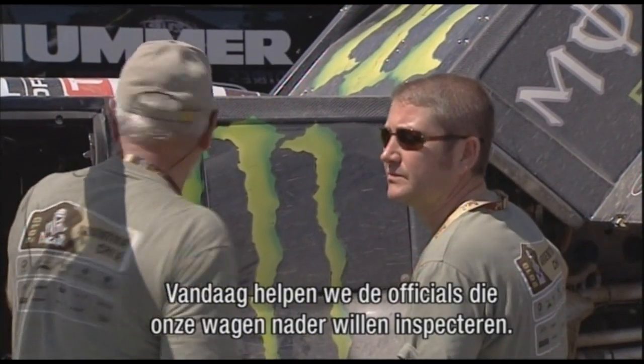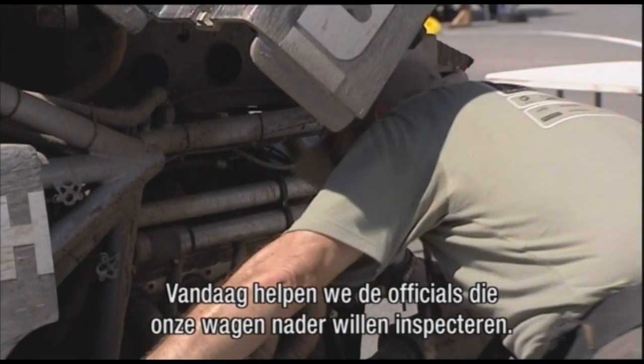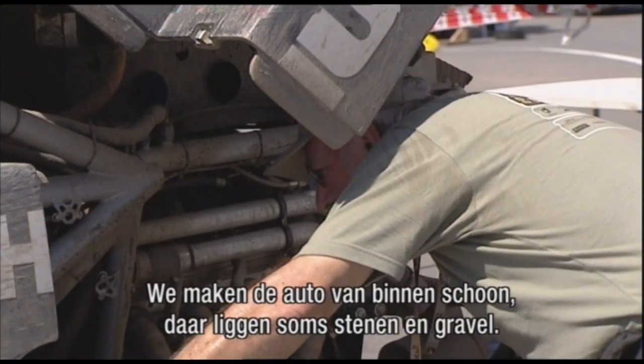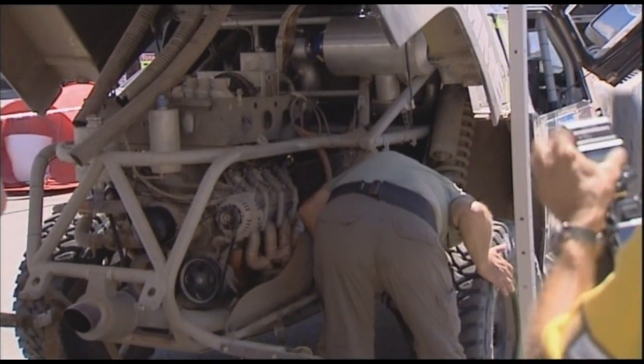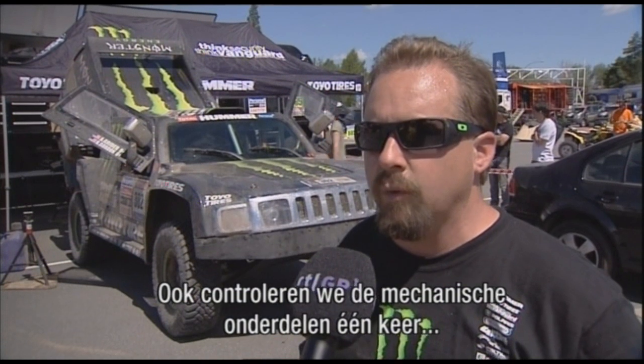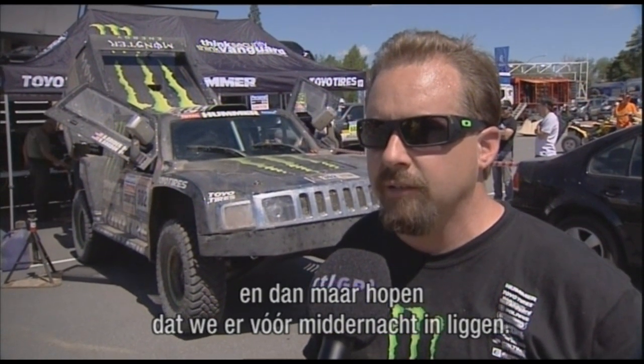Today we're going to help the officials. They want to check our car, you know, a little more closely. And we will clean out the interior in case any rocks and gravel get in his seat. We want him as comfortable as possible. Then just do a general once over on all the mechanicals and hopefully try to get to bed before midnight.